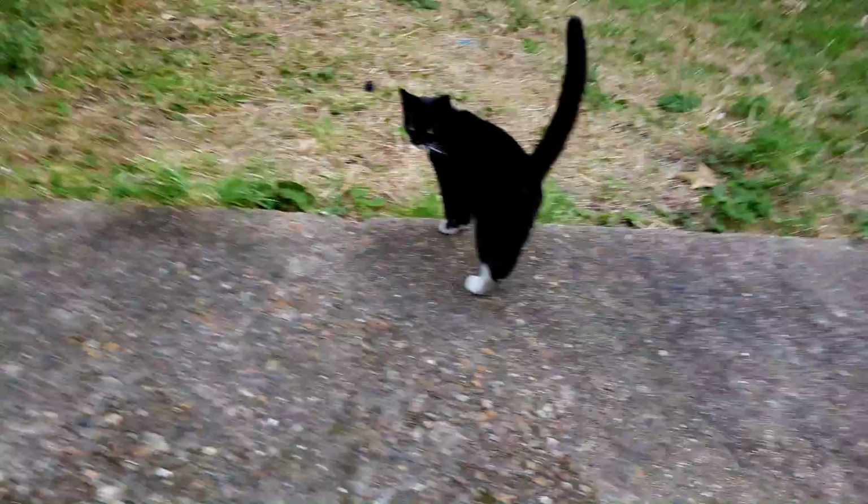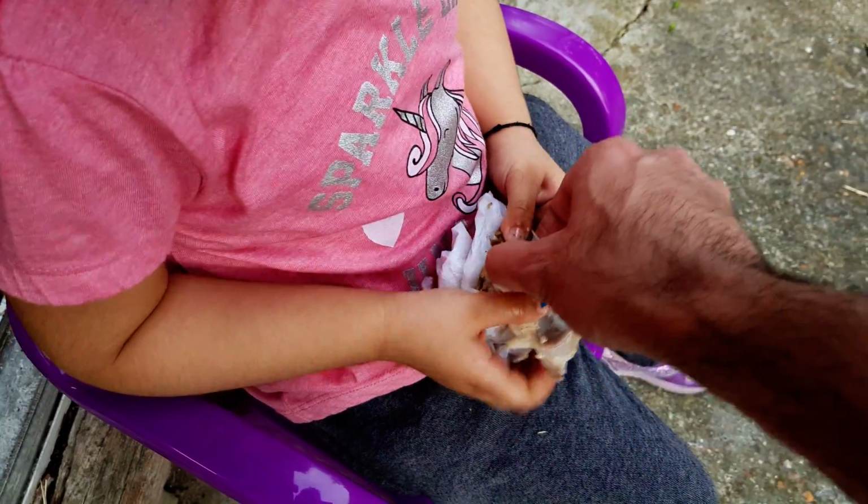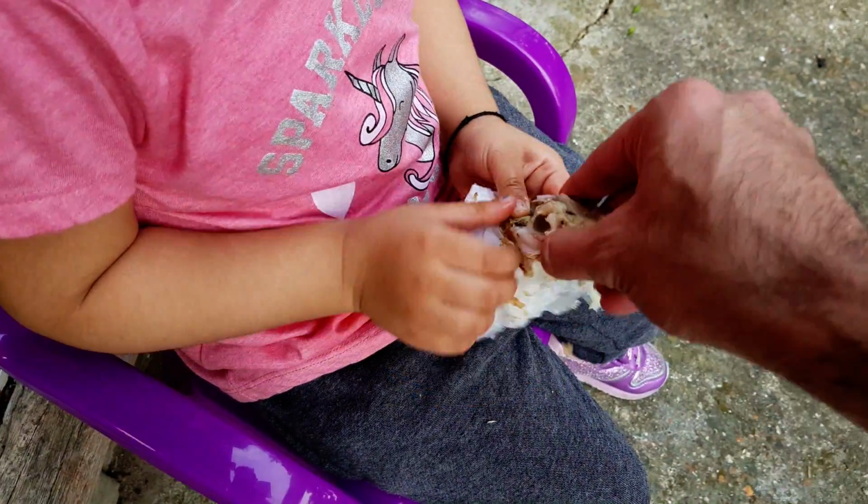Oh, you scared the cat. Come. Give me the bone. Yeah, this one. Give it to Dada. Kitty cat. Give it to me, baby. Alisa, give it to me.